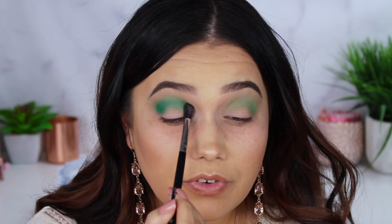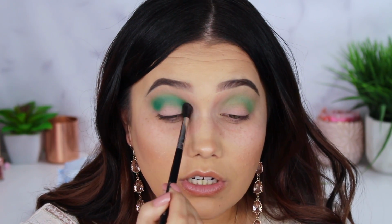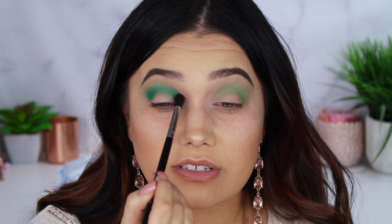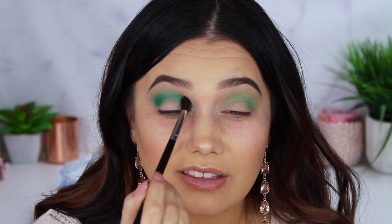I can't believe how long it's been since I did a green eye look. So don't forget to hit up that inner corner as well. Sometimes I feel like I do not spend enough time on my inner corners. Is that silly? Like sometimes I'll finish a look and then I'll look at my inner corner and I'm like, oh, it looks like empty and gross. Like there should be something there. That is nice. Okay, now I also want to go into the shade.